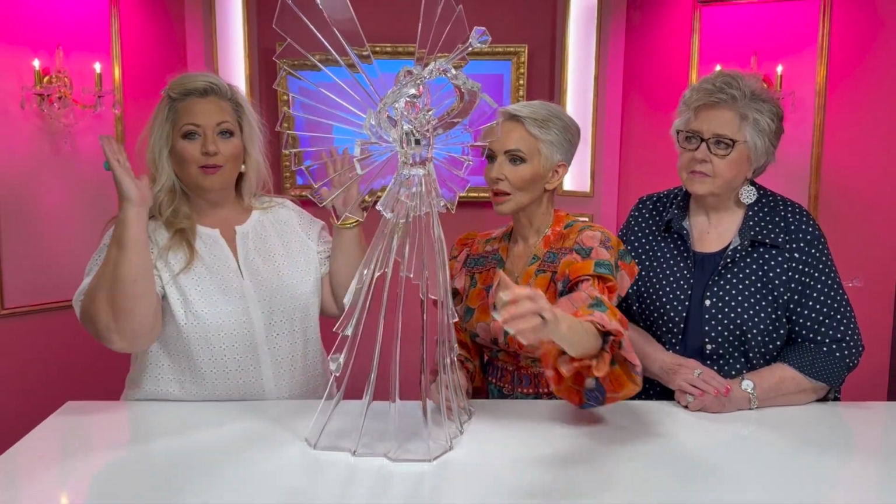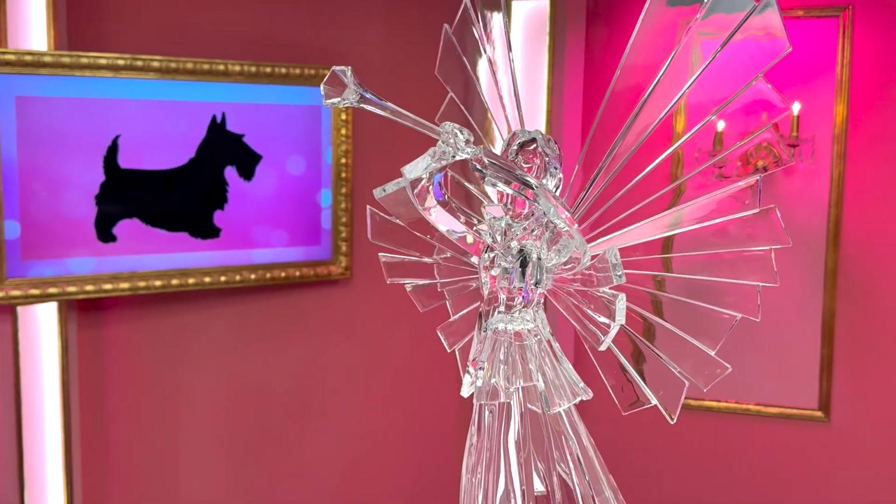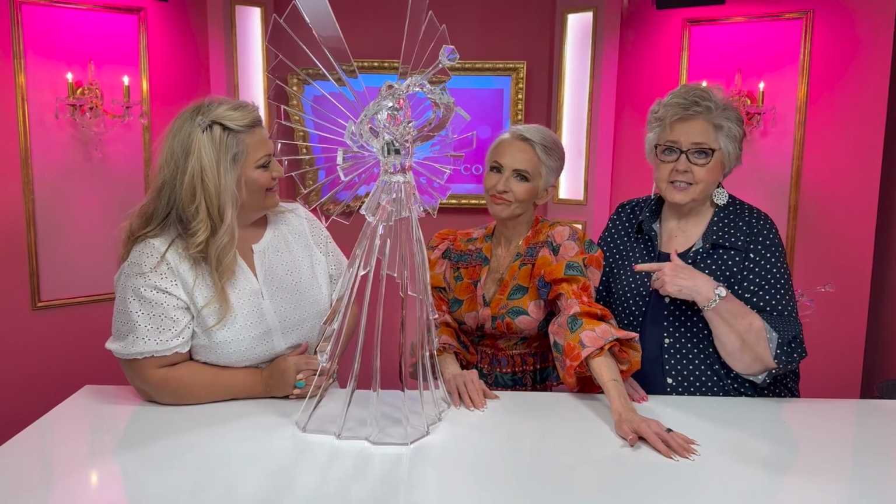I love the wings up like this. This just looks like Gloria in excelsis Deo. Well, be glad we didn't sing it. Yeah, boy, that's the truth. Rebecca, you can sing. She can sing, I can't.